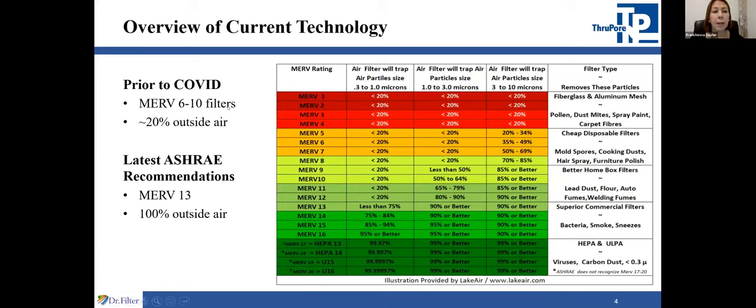So prior to COVID, most air filters that were used in, let's say, office buildings, small businesses, places like that, you would generally use a MERV 6 to a 10 rated air filter. And most of the air was recirculated and the system only diluted the air about 20%. Since the pandemic has started, now ASHRAE is recommending these MERV 13 rated air filters that will capture a little bit more of those particles in that size range, and also 100% outside air.